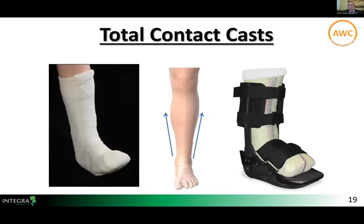So let's talk about total contact casts for a couple minutes. The TCC-EZ, I designed it to work as well as a traditional total contact cast. I wanted it to have all the components that a traditional cast had, but I wanted it easy for the doctors to apply. I knew that if the doctors would apply it and the nurses would apply it and the physical therapists would apply it, that the patients would go with it because it works. And then the clinicians would be confident that advocating for total contact casting would be a great idea. So let's look at a video here.